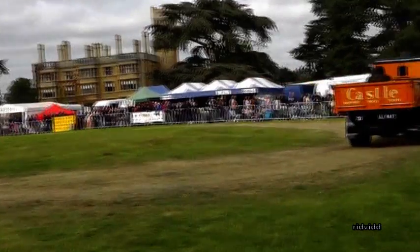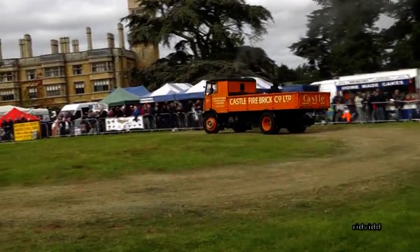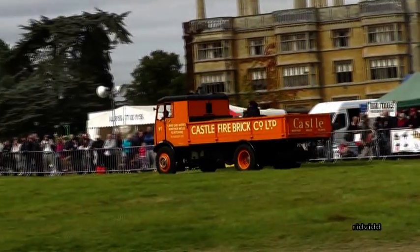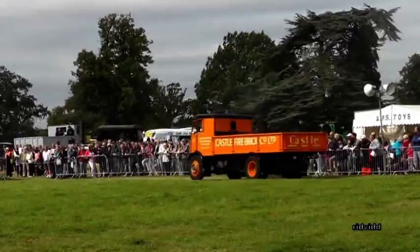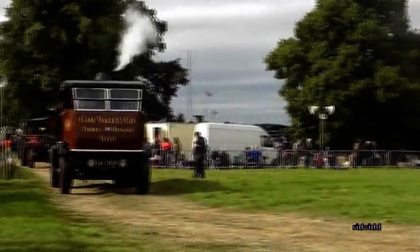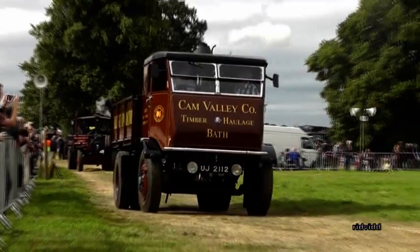Next up, 42 in the programme, this one slightly more modern, of course, one of the later ones, on pneumatic tyres, the flat 4 engine underneath, self-drive, and goes like a rocket, as we just saw with the Castle engine going around the corner. Yes, it's a Sentinel S4T, dates from 1933, supplied new to Harry Price of Dorley in Shropshire.